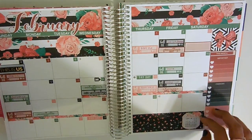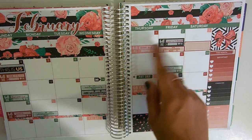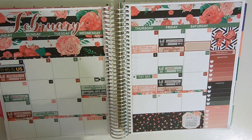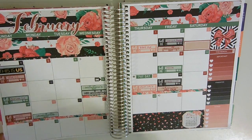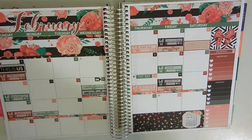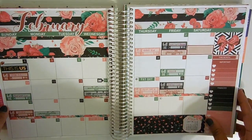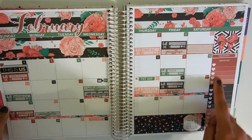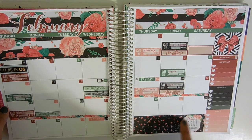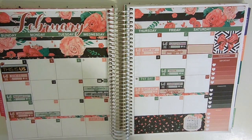That's very, very rare that a monthly spread would fit all my bills, because I have 1, 2, 3, 4, 5, 6, 7, 8. I have 8 major bills that I write down in one month. So I love it. I also love just the box with the March right there. I love the checklist. I think it's a really, really cute layout.